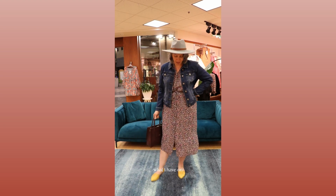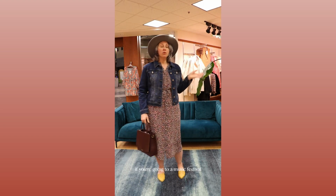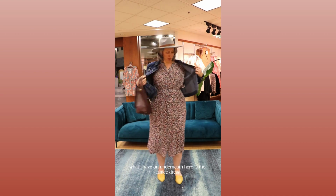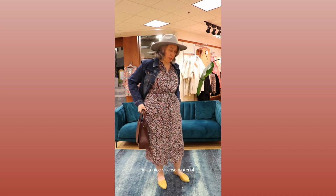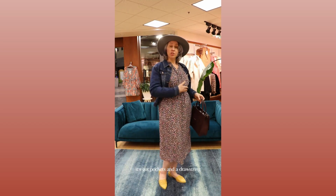So first of all, what I have on is an outfit that I think would be really cute if you're going to a music festival or maybe you're going on a wine tour. What I have on underneath here is the Janice dress, and this is from Franza. It's a nice viscose material, so it will keep you cool in the summer. It's got pockets and a drawstring.